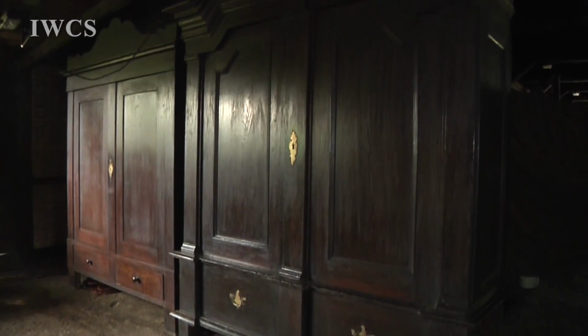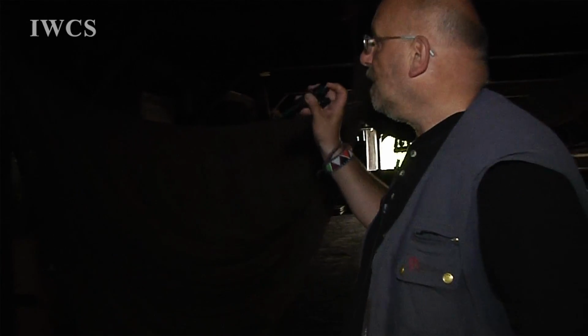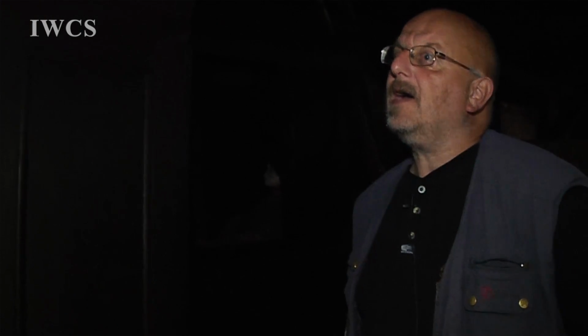By the way, these are big cupboards, of course. Are they all made of oak? Most of them are made of oak. How about the building itself? The building contains a lot of oak and some softwood as well. Yeah. So look, these are the sleeping places for, not for the owners of the building, but of course for the workers. That's here and also there.